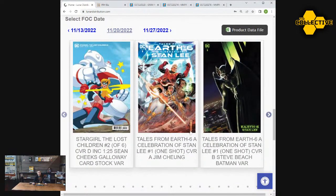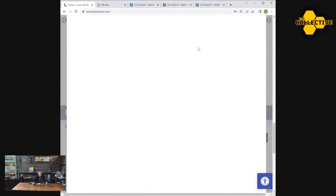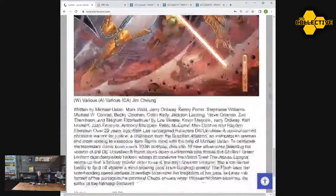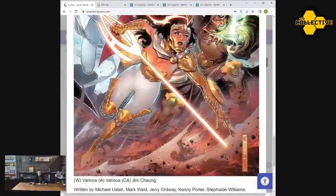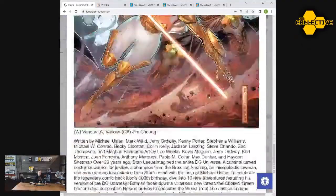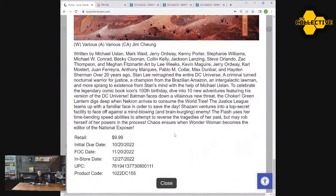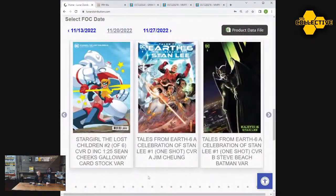Tales from Earth 6, A Celebration of Stan Lee, number 1, has an A cover and a B cover Batman variant. There are other covers as well. For anyone who's wondering what this is, it's not written by Stan Lee, obviously, but it's written by a creative team that is pulling out of the universe that he created.